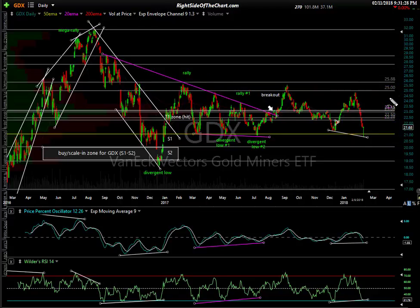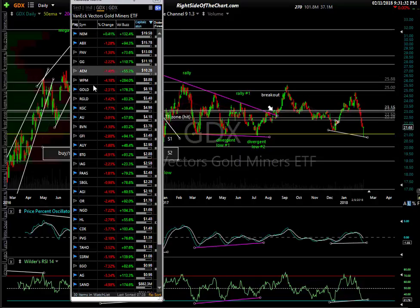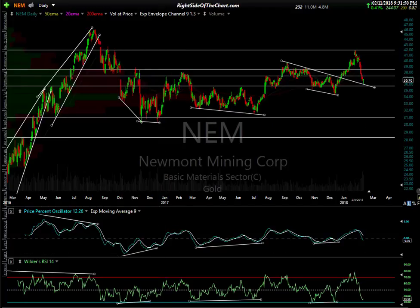I want to just show you a couple other things that help support the case for long. This is a list of all the components of GDX, and I have these sorted by market capitalization, this column here. So these are the biggest names in GDX. If you just followed the top 10 or so, that's going to give you an idea where the sector is going. So let's start out with Newmont. That's the largest one at about 19.5 billion.